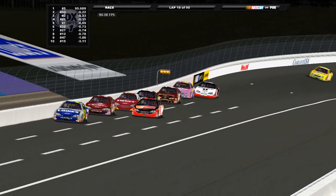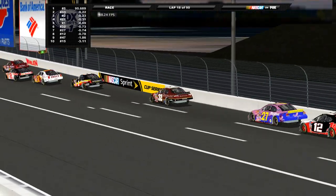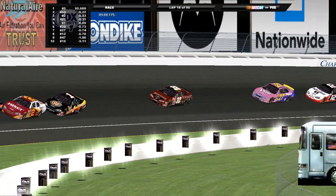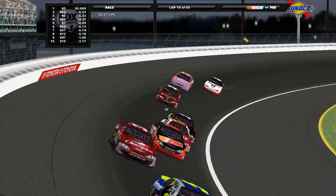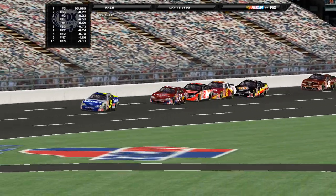Casey Atwood has run a bunch of races in the Cup Series. Has won a race in Busch Series. Trying to rekindle that fire, recapture some of that glory down here in the Grand National Series.